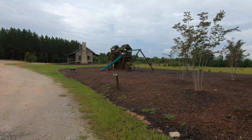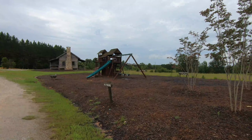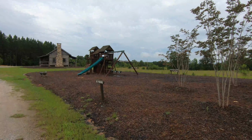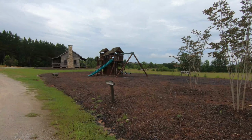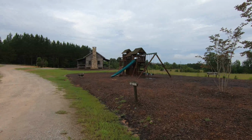It says an unsupervised playground. You know, when I was a kid, none of the playgrounds were supervised by anybody except the kids. So anyway, I guess they have to have that sign up.